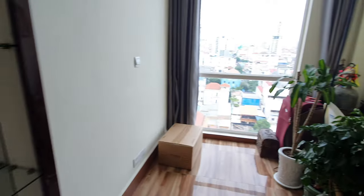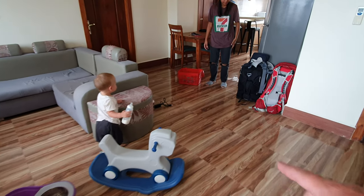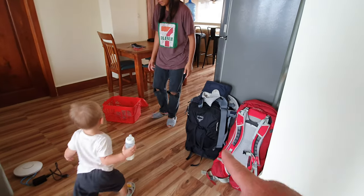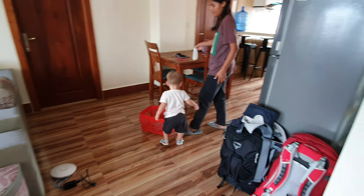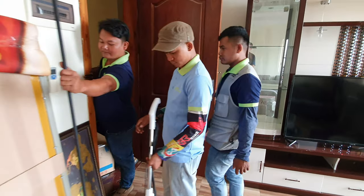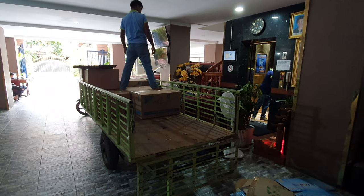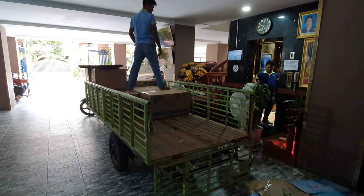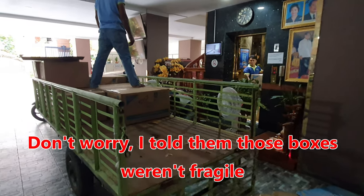Now all we have left is mostly this pile of stuff right here, plus the small pile of stuff right here that we're going to be taking in the car, including the cat that is going to go in there. And here's the whole team loading everything into the elevator. And now the fine folks at Cambodia Expat Services are putting everything inside this container right here.